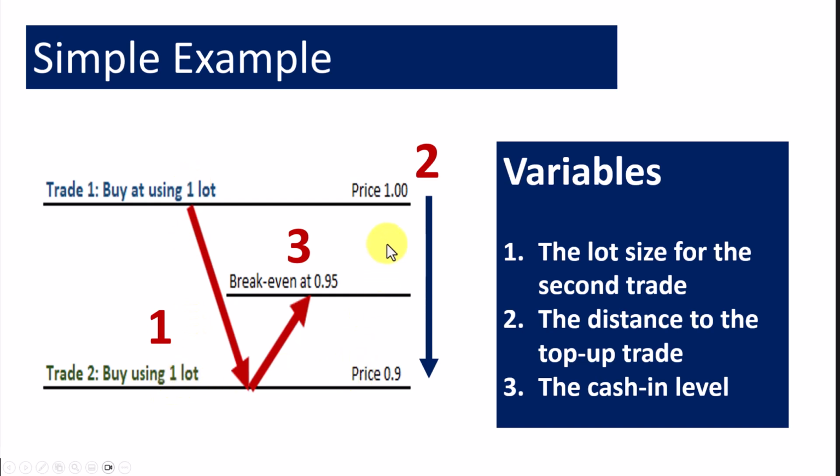And then the next one is the distance of the top-up trade, and it's basically the distance between the first trade and the second trade. That is a variable to you, whether you use 50 pips or 100 pips or 200 pips. That is also a variable that you can apply to your strategy. So you can use different lot sizing for topping up, and you can use different gap sizes, we call them, for your top-ups.